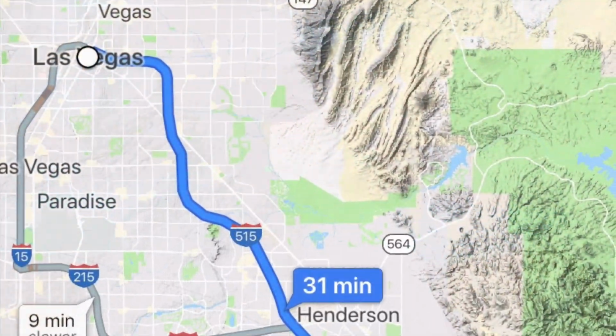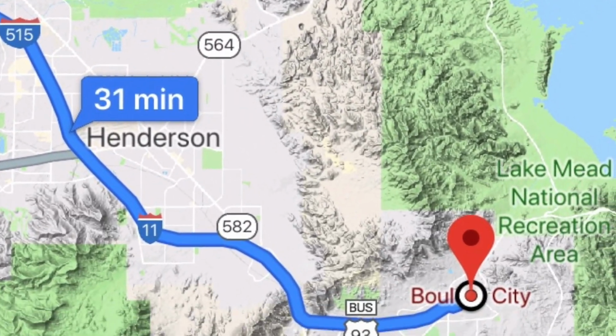Morning, everyone. We're not on the Strip today. Right now we're in Boulder City, Nevada. We're going to take a little day trip for you. If you come to Las Vegas, there's lots of stuff around the valley that you can check out. This is no less than an hour away from the Las Vegas Strip. But if you want a place to go, bring the kids.